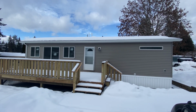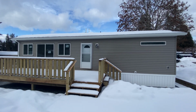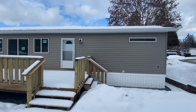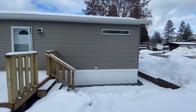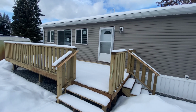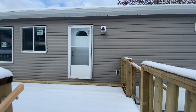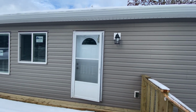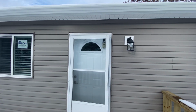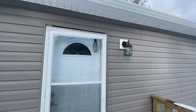All right, we're here, and I'm going to talk about the upgrades that we did on the outside while I'm heading up the stairs, because the sooner we get inside where it's warm, the better. So you can see we've got one electrical outlet over there. We added an extra by the front door. Speaking of the front door, we've got the screen on there. That is an upgrade. We've got the window in the top of the door. That's an upgrade.